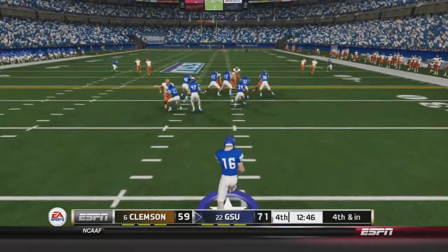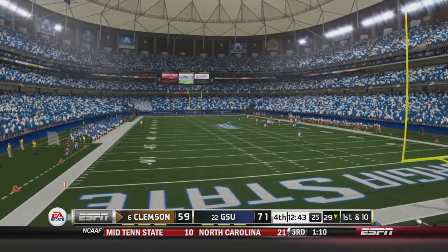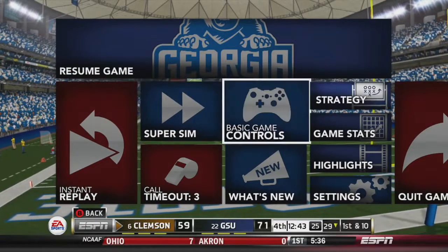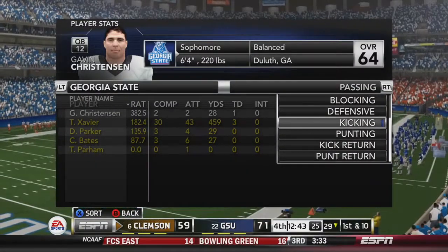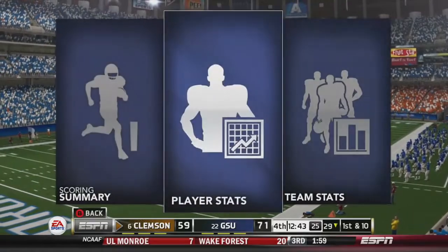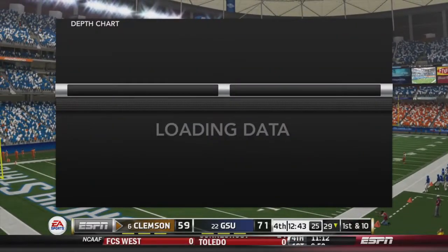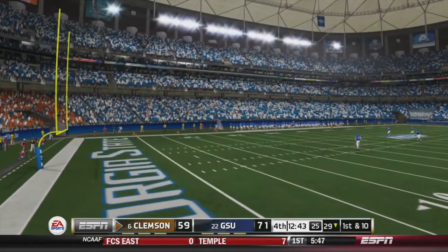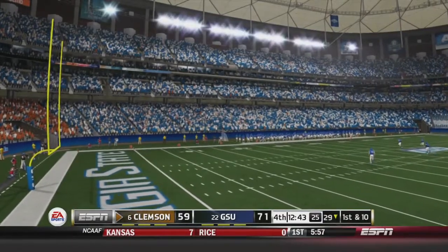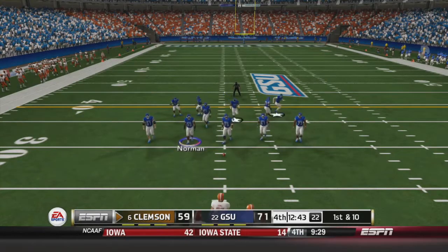Everybody up close. It looks like they're coming after this kick. This young man established a new school record a little bit earlier. Most passing yards in a game. It's a new possession for this offense, so what will it hold?